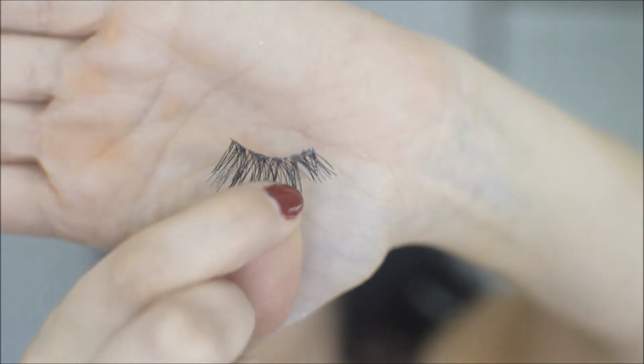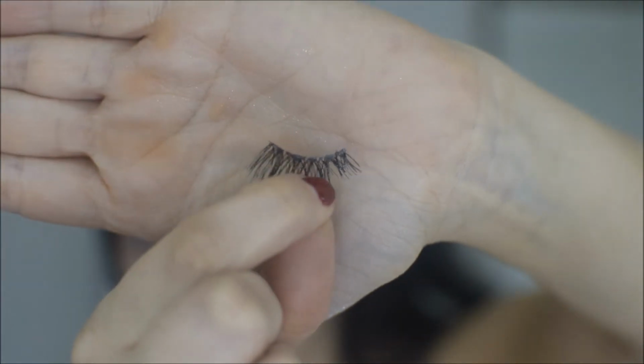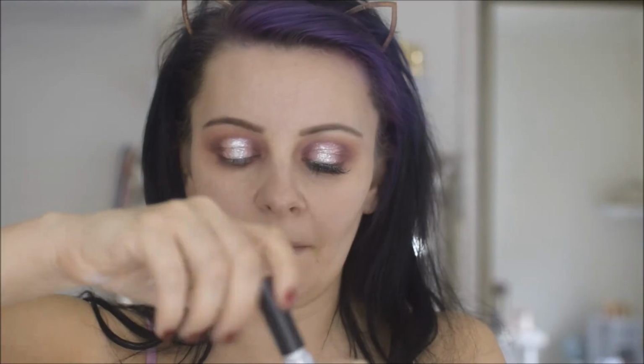Actually quite happy with how that looks, so it's time to pop on lashes, and I've got these little lashes here which I think are Eldora. They've been used. It's just a little half lash, so I'm going to pop this on. I'm using the Eldora glue and I'm just putting that on the lash line.